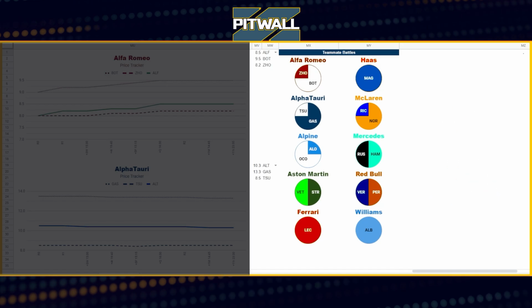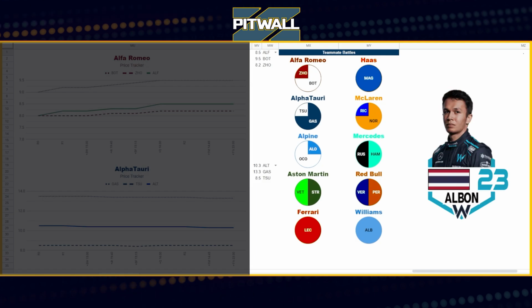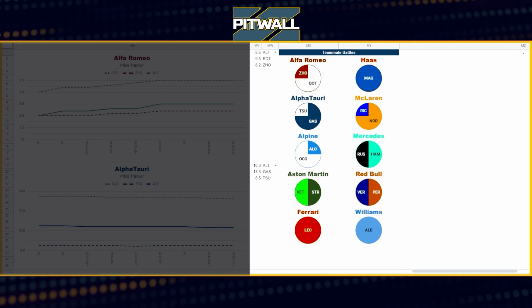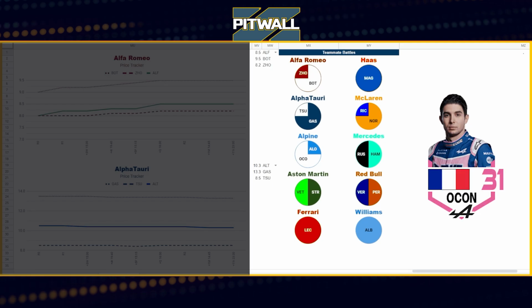Vettel and Stroll split, Verstappen and Perez split, and I'll get back to Verstappen and Perez when we get to our lineups later. Then, of course, Magnussen and Albon beating their teammates 100% of the time. Russell, of course, is cheaper than Hamilton, and that's why he's favored. Norris is beating his teammate most of the time. But there's Ocon. Remember how I said Ocon was a value pick? He's beating Alonso 75% of the time.